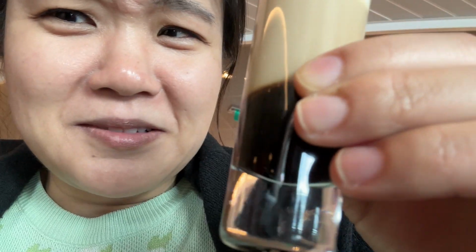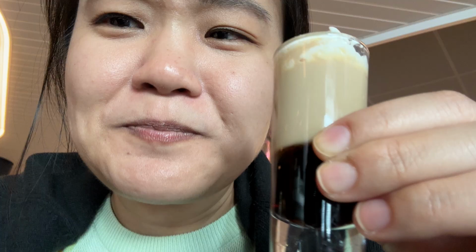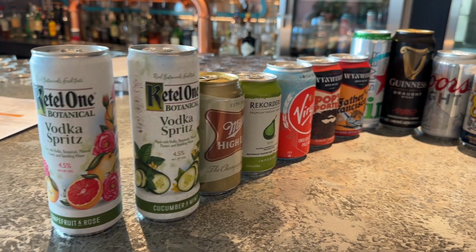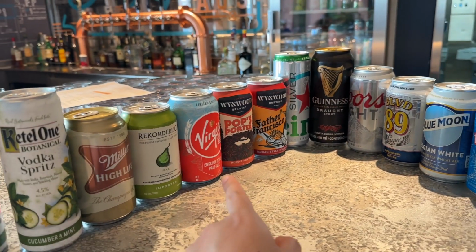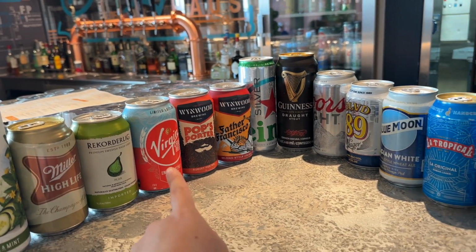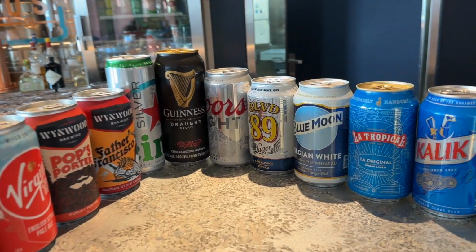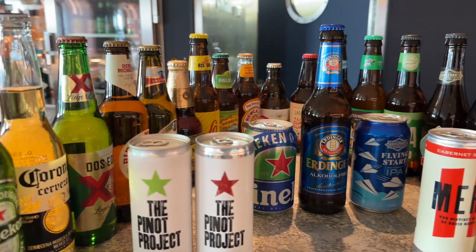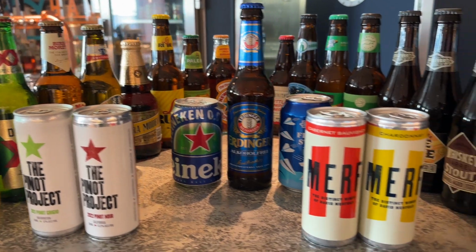We'll see. I don't like shots. Oh, so gross. And that was just the whipped cream. My sister made the best choice. Okay, trying it now. Turns out that the can lineup is broader. They have a limited edition craft beer, English Pale Ale. Then they also have some bottles and some canned wine.